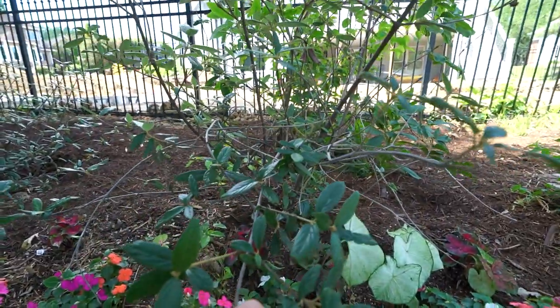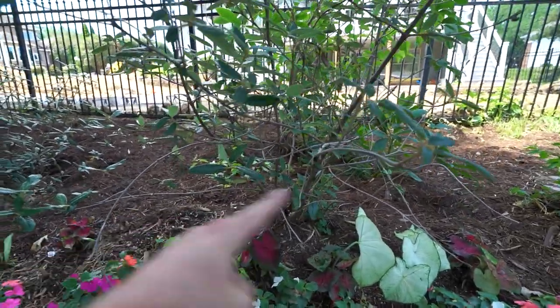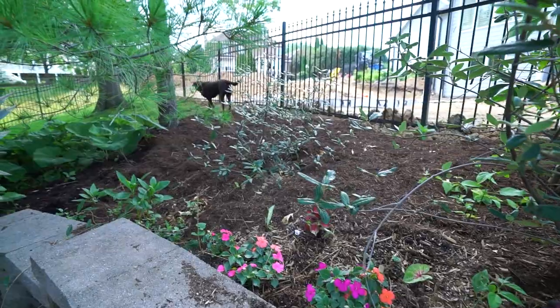Have a Praehens viburnum in the front here that needs to be a few feet back, but there's electrical wiring down there, so that's where it had to go. It's fine, they're easy to prune.